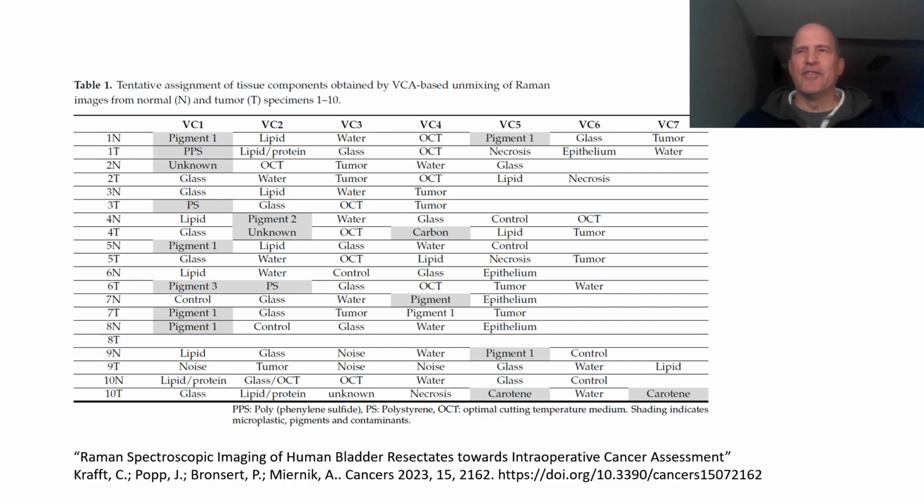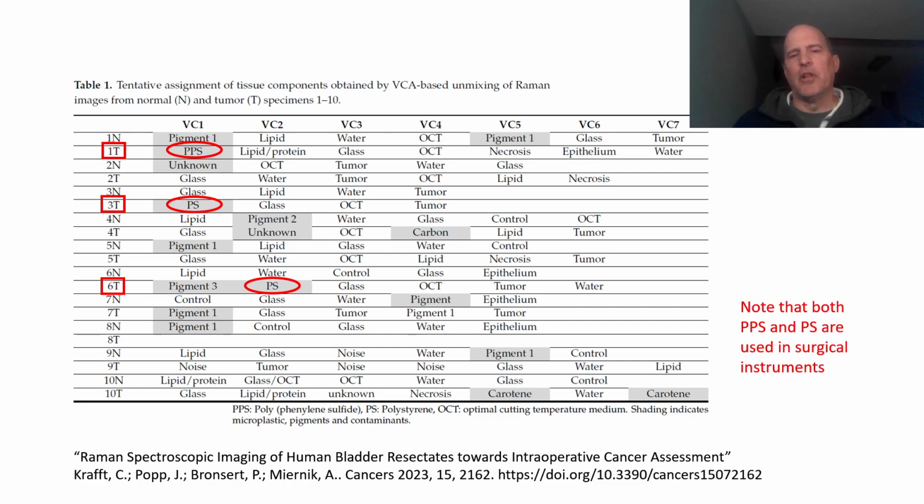Well, okay, so here we go again. What they found was that many microparticles, only 3 of them were actually plastic. So 2 polystyrene, 1 this polyphenylene sulfide. This is the first time I've ever seen polyphenylene sulfide as a microplastic in any study. And I looked it up, and one of the uses of that is in surgical instruments. And by the way, polystyrene is also used in surgical instruments.